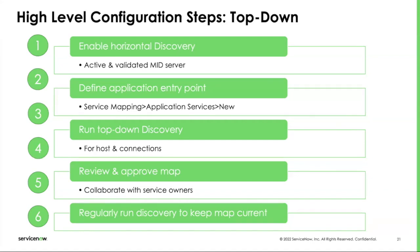So once we have our CMDB populated, we're going to define an entry point. For example, maybe your service is an electronic mailing application service. We need to define either an IP address or a host name of that email server as that entry point. And we have a lot of options for entry points that I'll show you when we get into the instance. If you have these services and entry points already tracked somewhere, maybe on a spreadsheet, you can also bulk upload these as well.